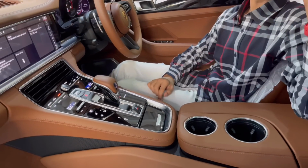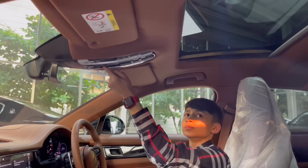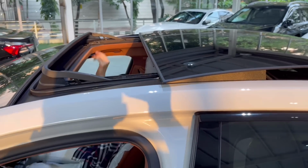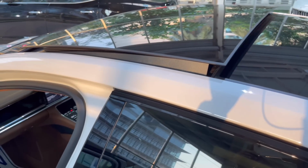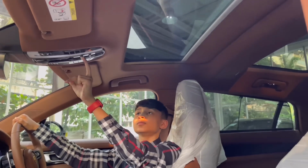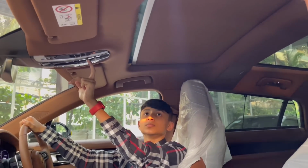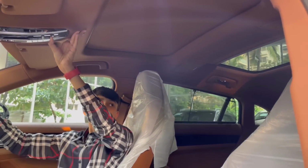Now let's show you the sunroof. So for that, just press here. It's going to open electrically. There, this is the highest it opens. And then for closing it, there. And then for closing the blind, you have to just tap here and hold it. And there it closes. And for the rear blind, you can also control it from here.